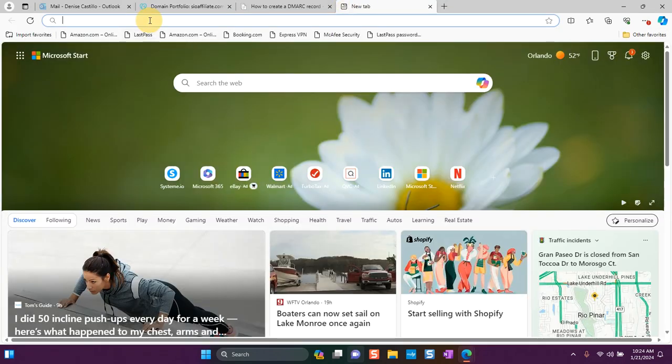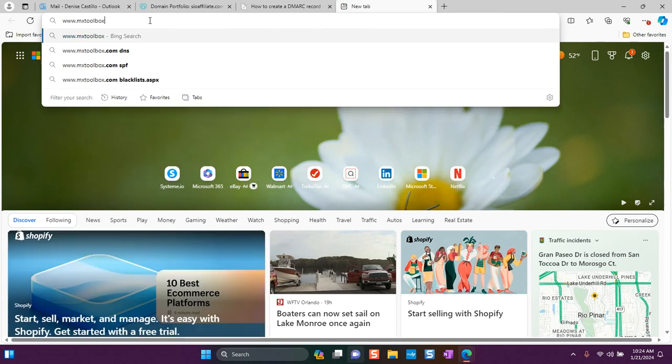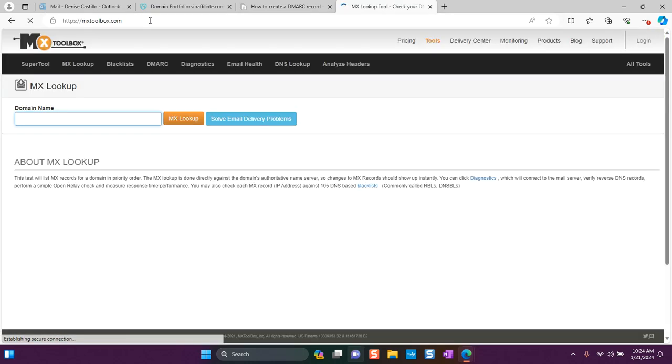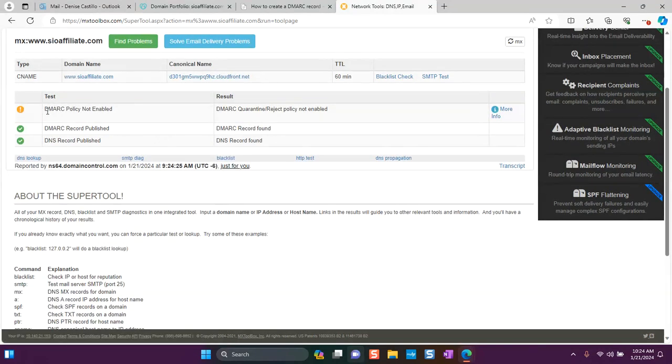So I'm going to go to MX Toolbox, mxtoolbox.com. And here I'm going to check my domain, which is www.sioaffiliate.com, and MX lookup. Okay, you do not care about the DMARC policy not enabled. That's something that you don't need. We followed System.io instructions and we pasted exactly how they want it.